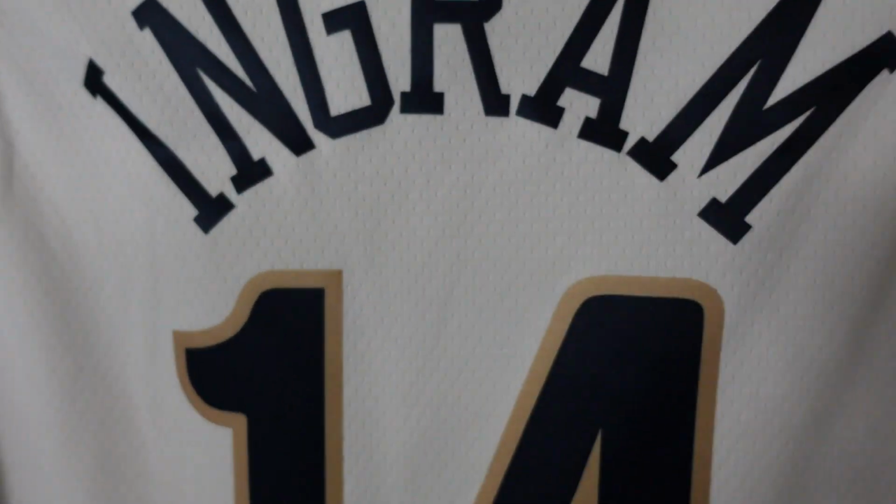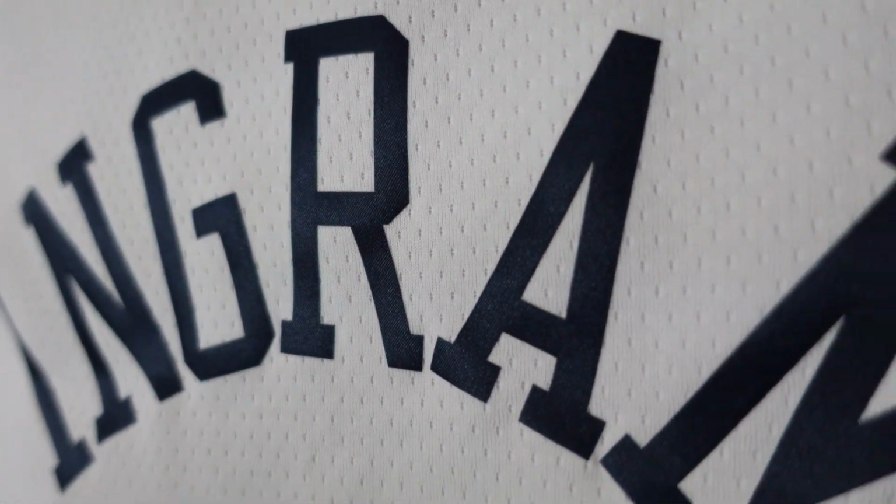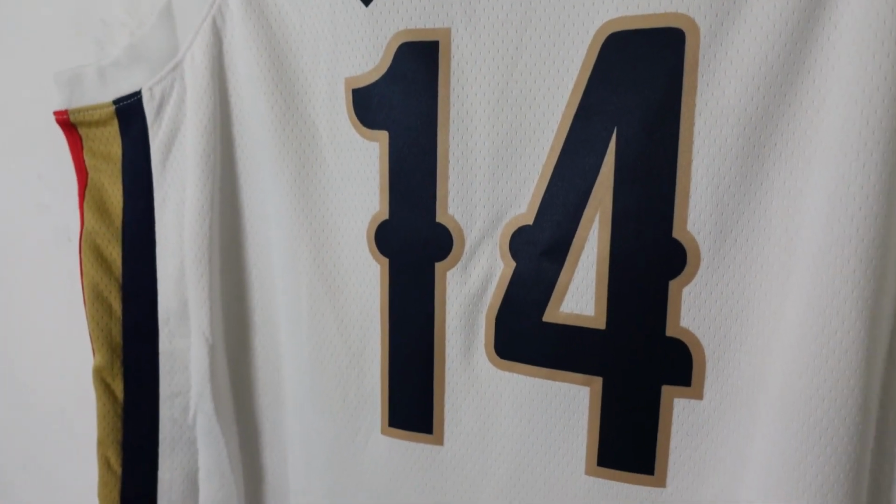You got red, gold, and navy blue. Beautiful. And actually on the arm openings, not the same. So it's actually a white colorway. I like that they changed it up. It's a little different. Right over here we got Brandon Ingram, and since it's a Swingman jersey, all heat pressed. You can see over here, navy blue. Then you got number 14. So it is also heat pressed. You got navy blue with that gold trim.